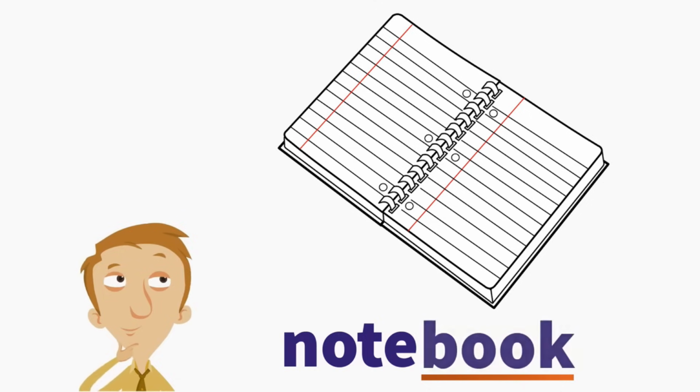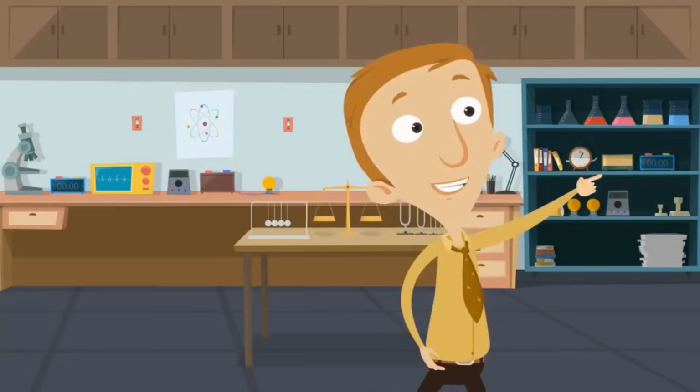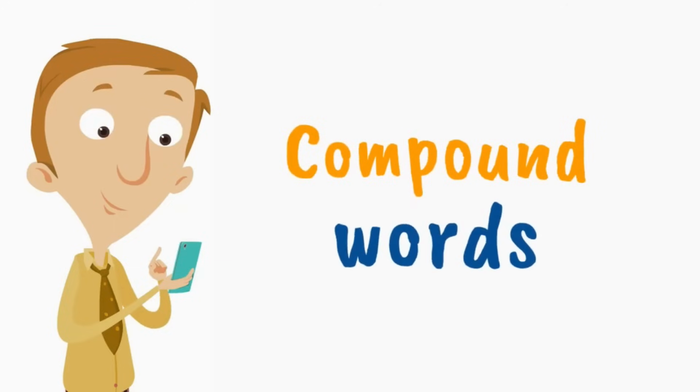Yeah, book. This is a notebook. Notebook. Great job. Notebook is a compound word. It's made up of two different words, the word note and the word book. Well, I think it's safe to say you know all about compound words.